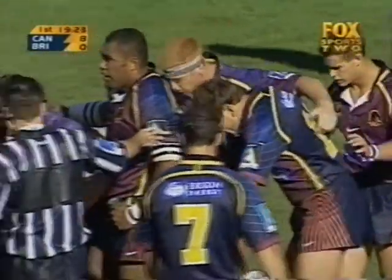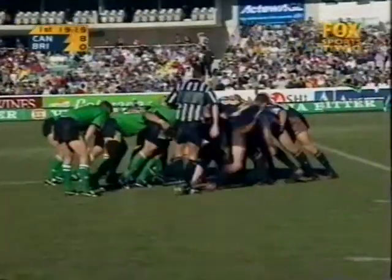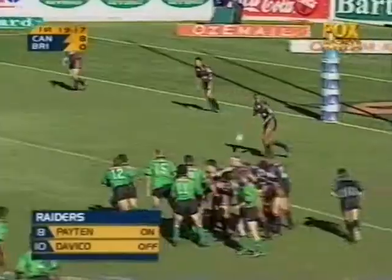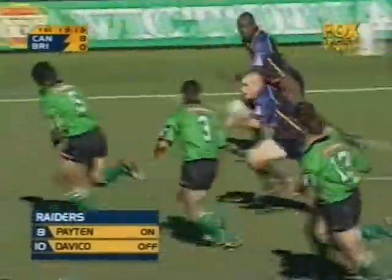I see Luke DeVico's off and Toddy Payton's on for the first time, so they're keeping the power up front. They want to take them on up front. Well, they do. And also Todd Payton, he adds a lot of impact when he does come off the bench. He's got a bit of skill as well.